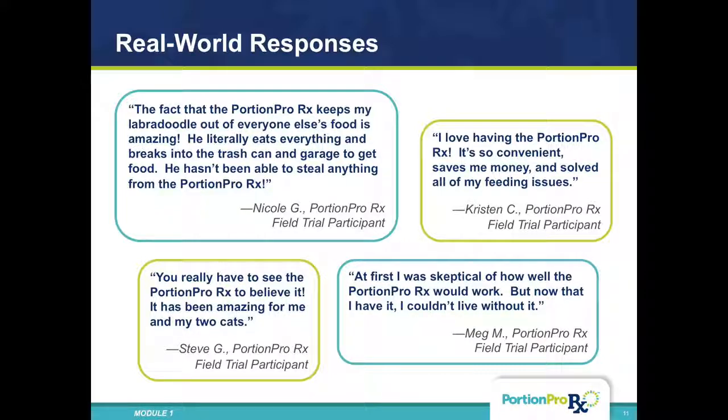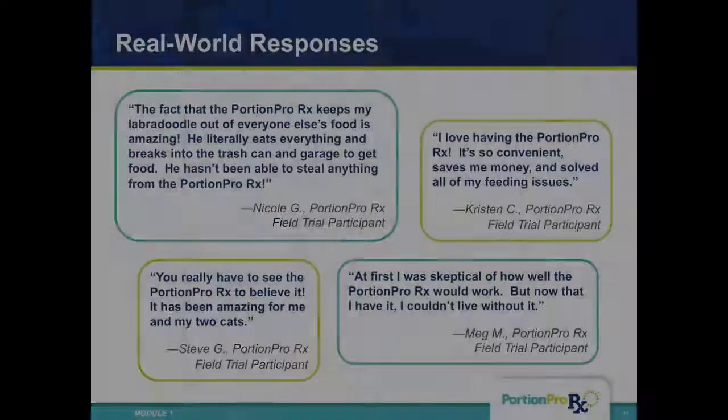Steve says you have to see it to believe it. It's been amazing for him and his cats. And Kristen loves having it. It's convenient, has saved her money, and solved all of her feeding issues. Now you might be skeptical like Meg, who was a pet parent in our field trial, but now that she has it, she can't live without it, and you'll feel the exact same way.